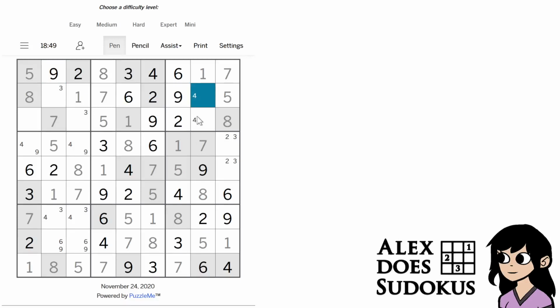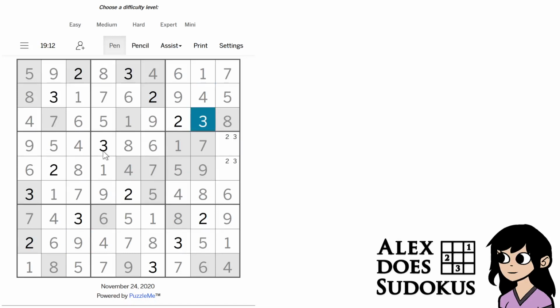This 9 unlocks another 9, and I've got 4 and 3. These are 4, 3 and 6. Well, 6 can only go in this cell because of these 2 6s. So 6, 3 and 4 are resolved. So that resolves the 4 and 9, 4 and 3. Then 6 also resolves the 6 and 9. And the 4 and 3 are resolved. And this 3 resolves the 2 and 3.